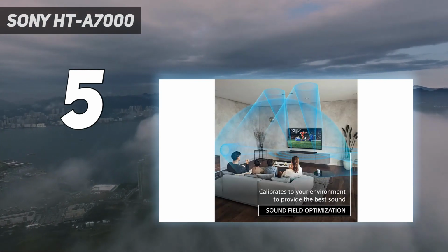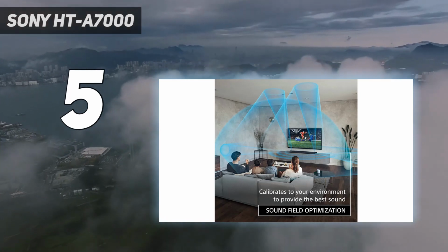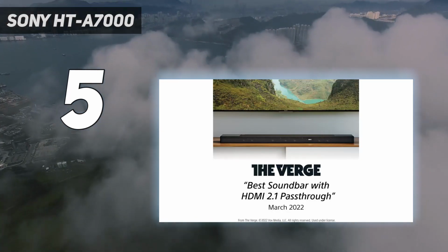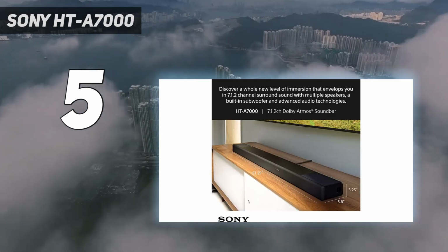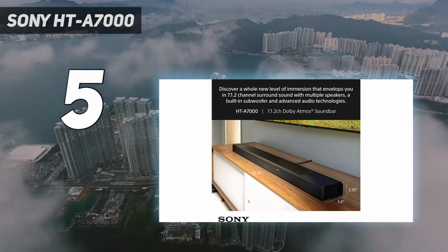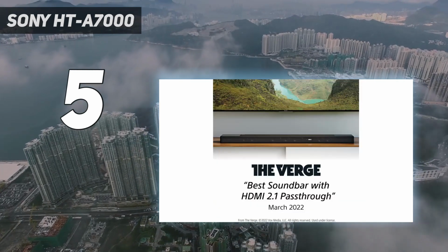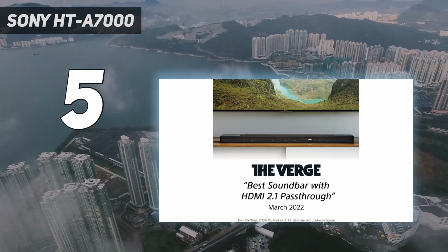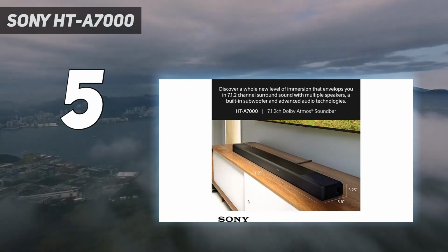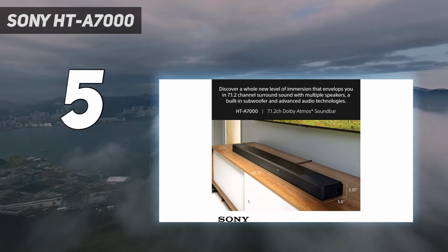Value. Admittedly, with an optional subwoofer and rear speakers to purchase, the HTA-7000 does lose points on value, especially when the Samsung HW-Q990C at number 3 in this list costs just a little bit extra to get a sub and rear speakers. But, in terms of gaming, the HTA-7000 covers gaming features better than any other soundbar in this guide.